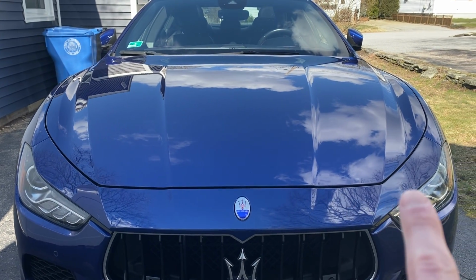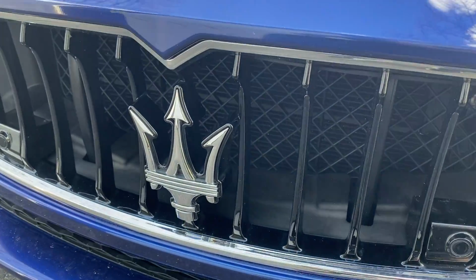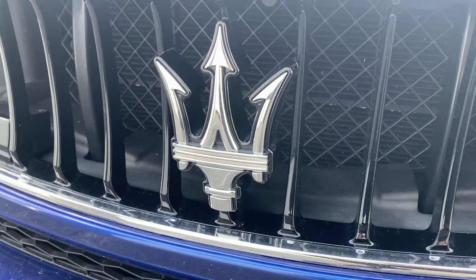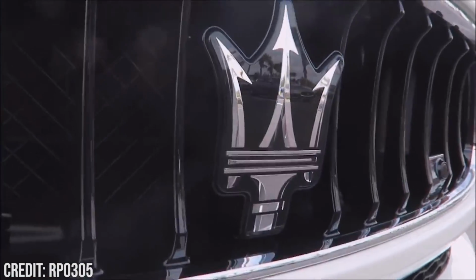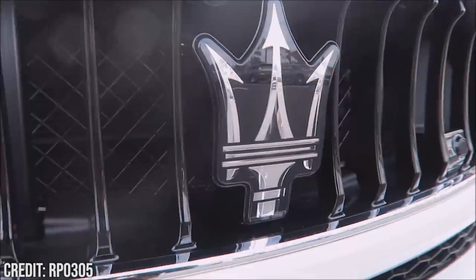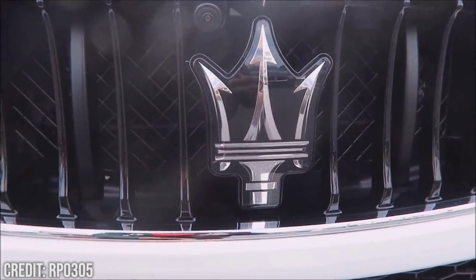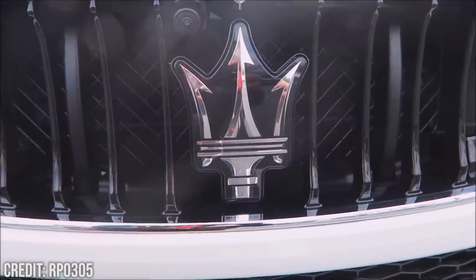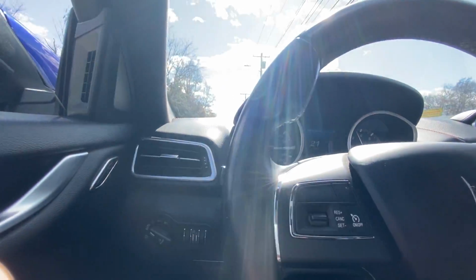And in this particular model, we have the older version of the Trident on the grille, which I find to be significantly better looking than the newer versions, which, although they're made to be useful and leverage technology like driver assist, they're just ugly and they look really cheap in comparison. But that's my opinion. There's also, in my opinion, no doubt that the exhaust note is one of the best out there, even stock.